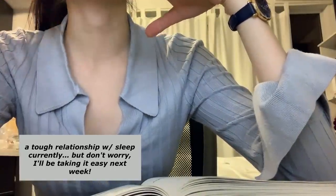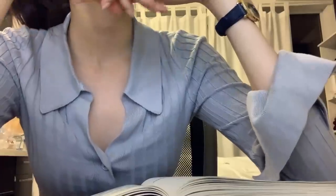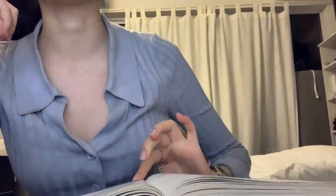Typically my naps are just me staring at the ceiling for like 30 minutes without actually falling asleep, but it's actually really useful to kind of de-stress. So I think that's what I'm going to do, and then I will continue with my to-do list.